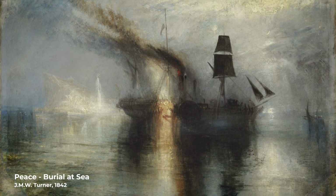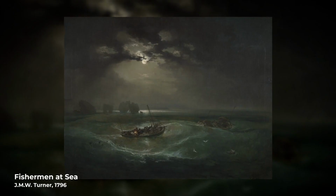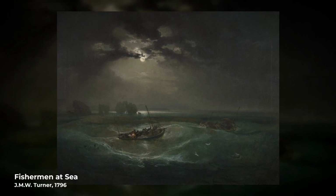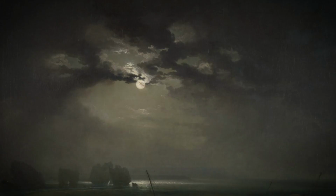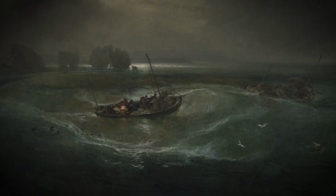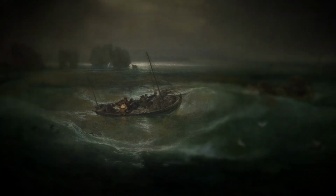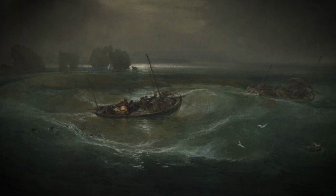William Turner often depicted maritime scenes: boats, waves, clouds. For example, the very first oil painting he ever exhibited, Fishermen at Sea, depicts men in turbulent waters at night. The only source of light comes from the moon and a dimly lit lantern on one of the boats. The fishermen are surrounded by darkness and they're struggling to keep their ship afloat. There's a clear contrast between the silent and calm landscape at the horizon and the violence of the sea.